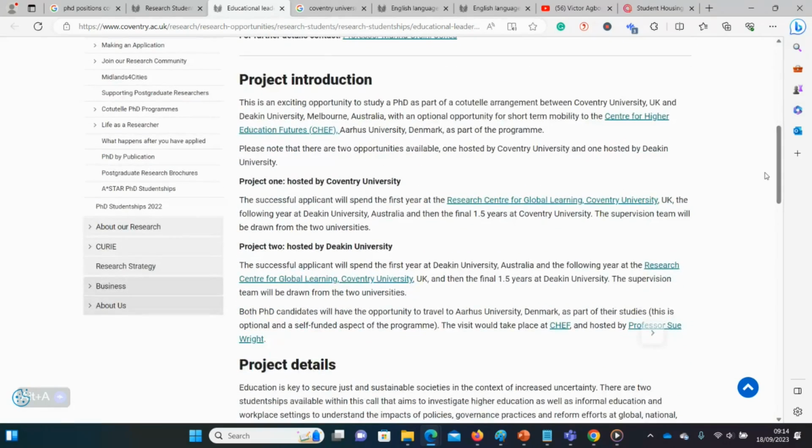Read through the project. What is it all about? What do they hope to achieve? And how does it align with your background? So what have you done in the past yourself? How can you draw a connection between what you've done in the past and this project? How does your previous background prepare you to undertake this project?